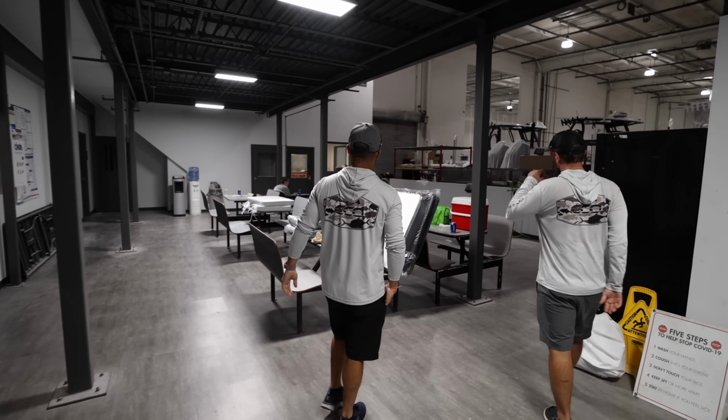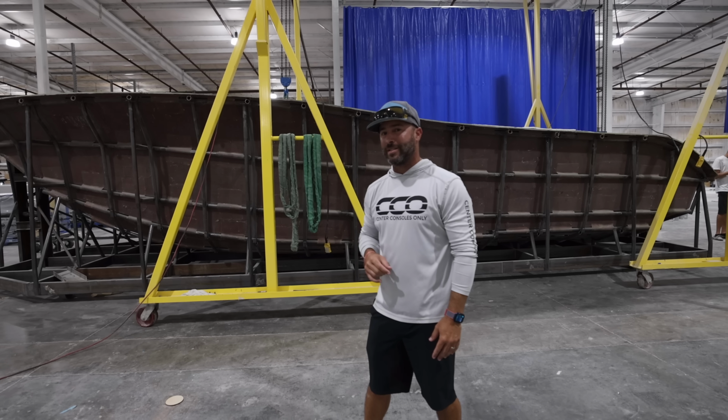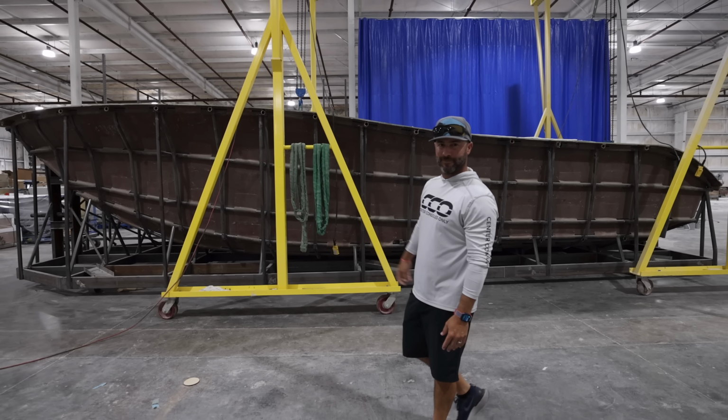Drove up to Clearwater, Florida this morning for a moment we have been waiting for quite some time. The unveiling of hull number 1 of Costa Custom Boats 34.